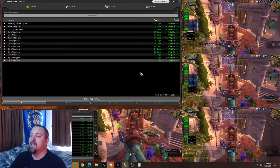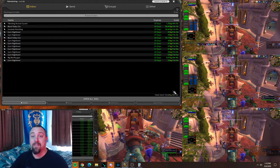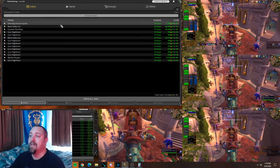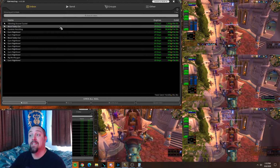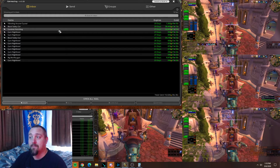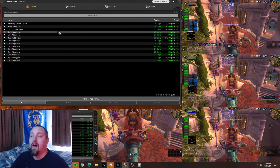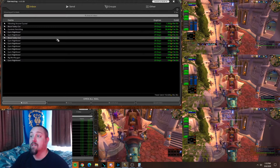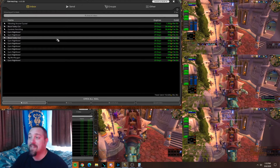Let's see, 14 items sold for 112,000 gold. So our best one yet. Really nice. One of the rare pets for over 1,000. Black Tabby Cat for over 28,000, so really nice there. Gundrak Hatchling, this time pretty decent, 34,000 gold. 2 Garnite House for almost 400 gold, and then another Black Tabby, this one for over 34,000 gold, really good.